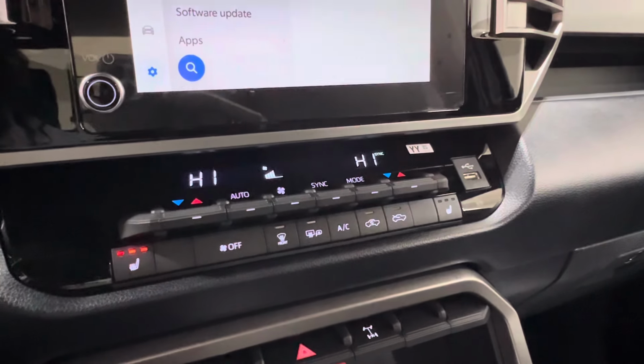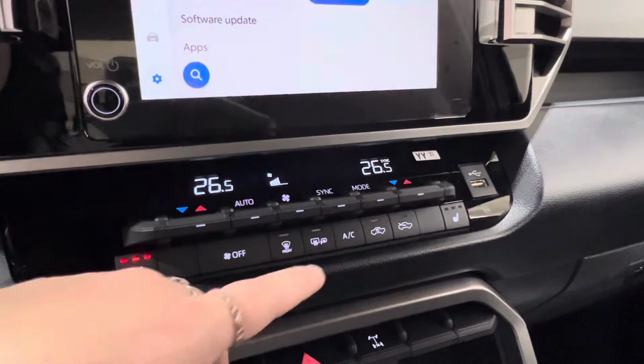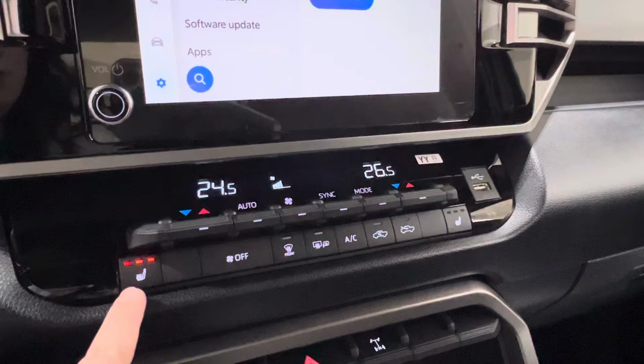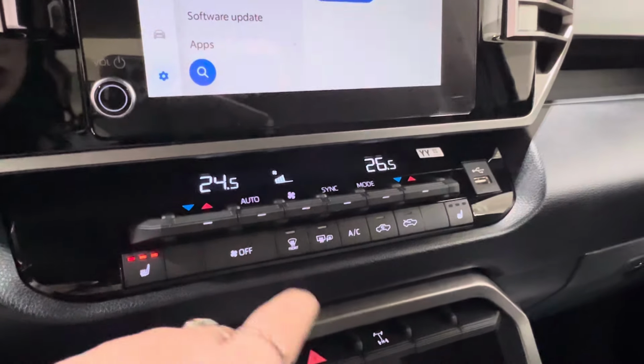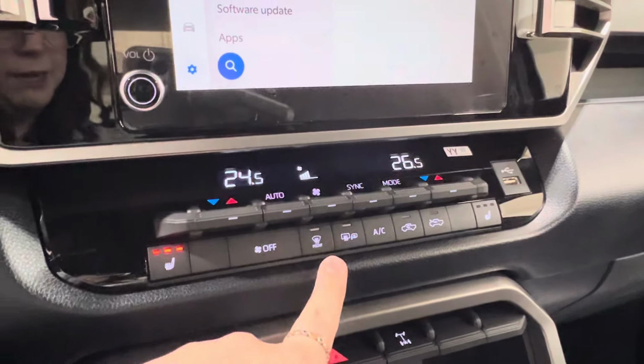Dual climate control up front means you can have your temperatures synced up so they're always working together, or you can turn off the sync if you want them to function independently. We also have three levels for heated seats on each side for driver and front passenger, and then defrost for front windshield, rear windshield, and your side mirrors is right in the middle.